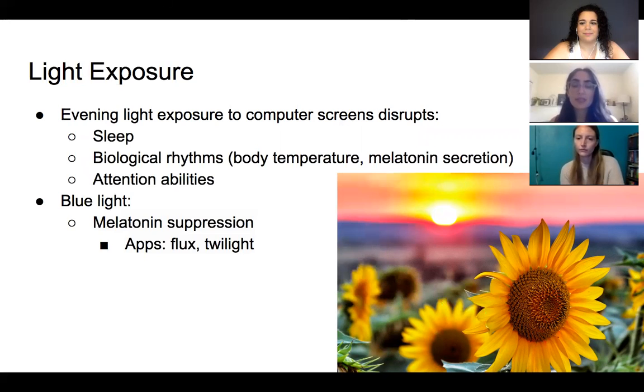And melatonin, we've discussed it before, but it's what your body needs to go into good sleep. And it's also a very powerful antioxidant, and it has been found very helpful for treating viruses as well. So you do want to have great melatonin levels. Melatonin levels will decline as you age. So staying on top of these activities, regulating your light exposure, is especially important as you age.